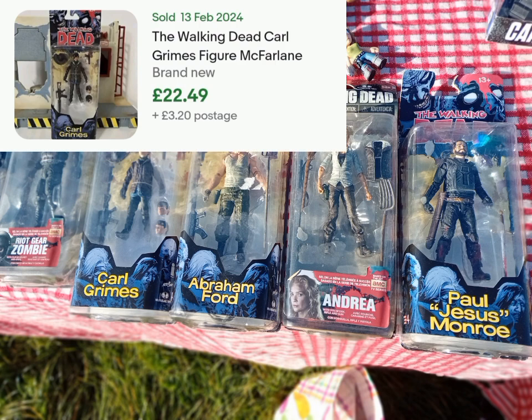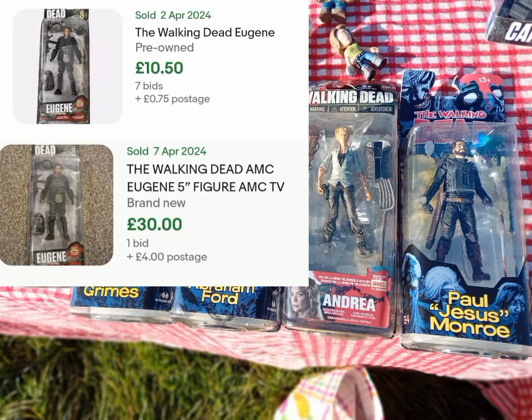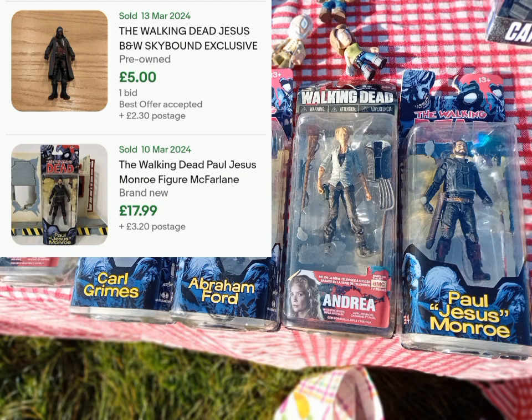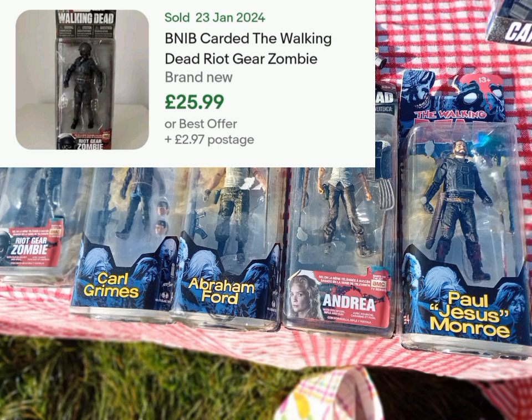In hindsight, I probably should have took them, but I'm just going to show you why I didn't. So if you look at some of the completes here, you see that some of them sometimes sell for about £5, £7 or £8, and other times they can sell for as much as £15 to £20. I've also tried to sell these before, and they take a very long time to sell. So it was a bit of a touch and go whether I should buy them or not. I decided to leave them because I haven't got the money to invest in too much stuff at the moment. But looking back, I probably should have picked up the Riot Gear Zombie, because the completes are very good on that one.